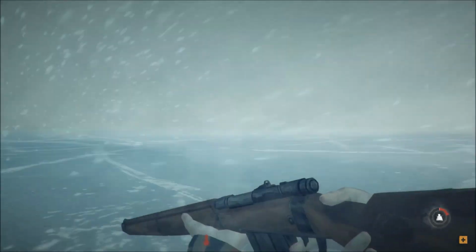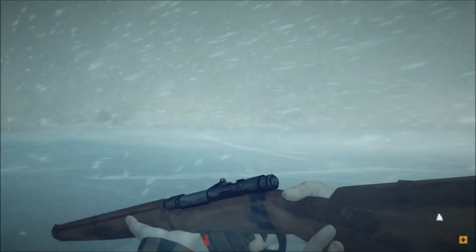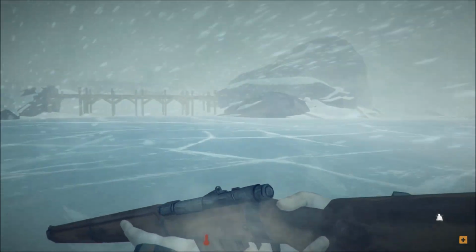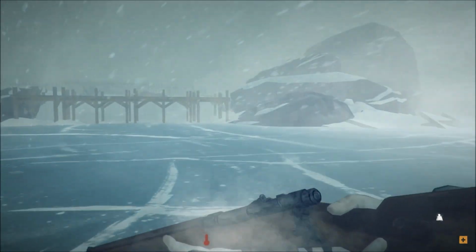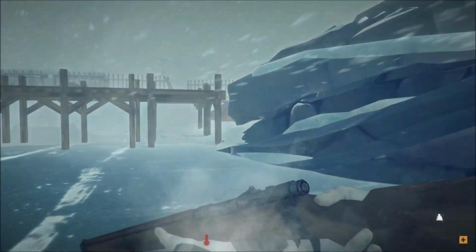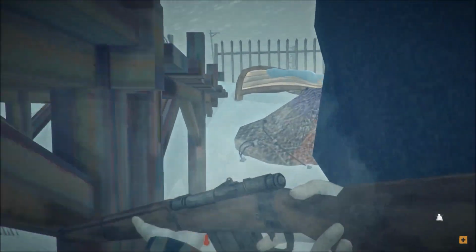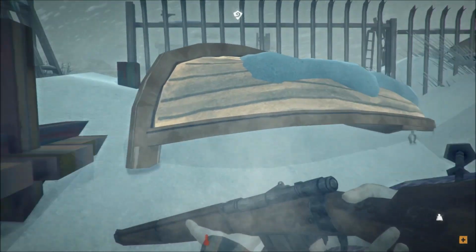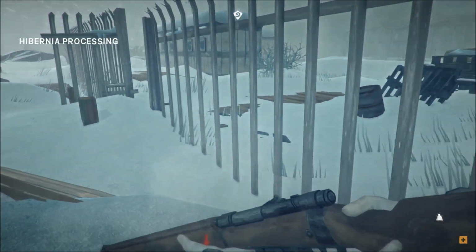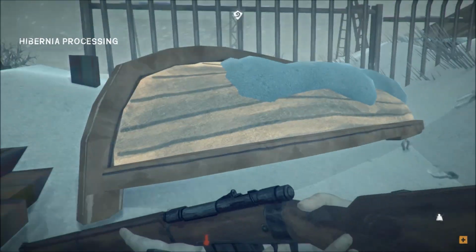Okay, we are out of stamina. Okay, there's the dock. Man, look at this blizzard. Look at it. This thing is murder. I'm surprised we haven't gotten frostbite already, honestly. It could be any second. We are going to just run inside. Well, not run, because we're out of stamina. Oh yeah, I have to go around the fence here.